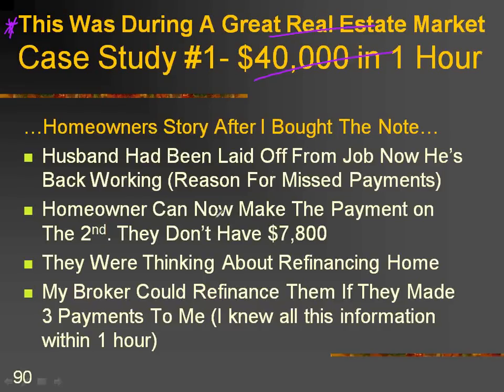Now here's the story after I bought the note. I go knock on the door. "Hi, my name is Terry Bontemps, and I'm your new lien holder. I bought your loan from Bank of America," and I'm just using Bank of America as an example. "Did you happen to receive a letter from Bank of America stating that they had transferred the loan to my company?" And they went, yes, you're Terry Bontemps.